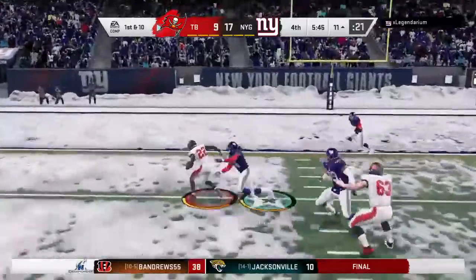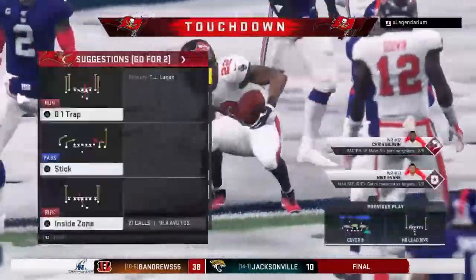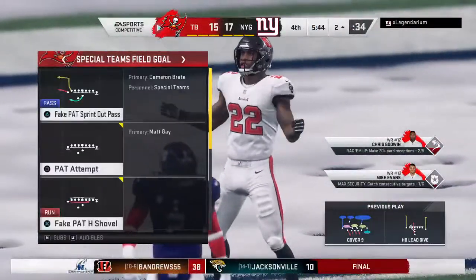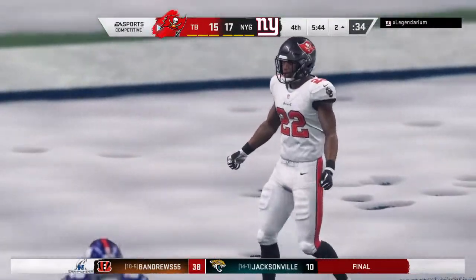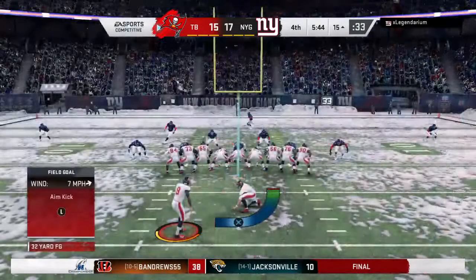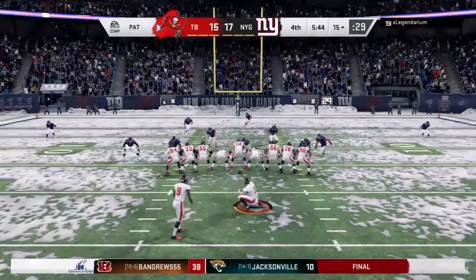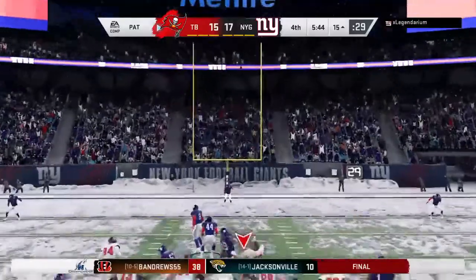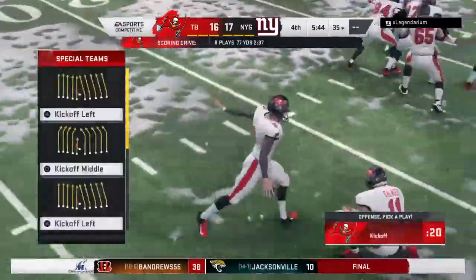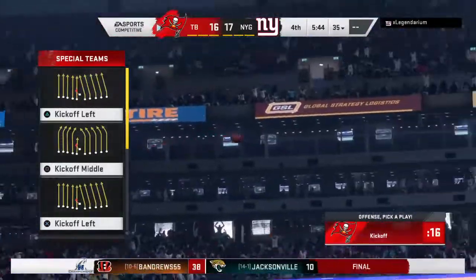Running game working. They'll stick with it on first down. And he's into the end zone. Touchdown, Buccaneers. Taking it in from 11 yards out as they now sit just a 2-point conversion away from tying this game up in the 4th quarter. Matt Gay on for the extra point. And this is now a 1-point game. Makes the score Giants 17, Buccaneers 16.